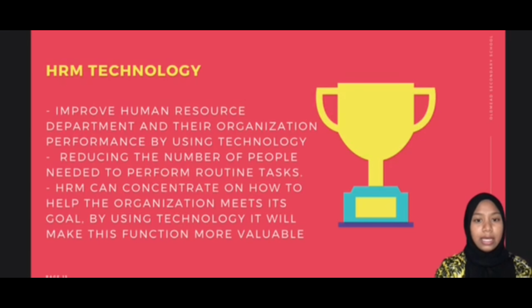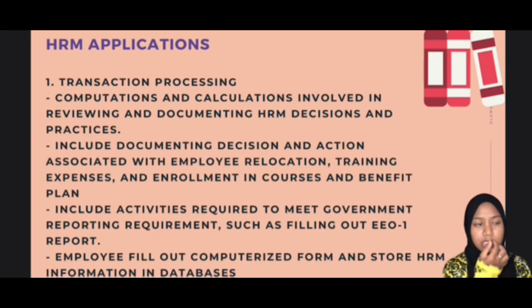Okay, we go to the next slide, which is HRM application. HRM application is divided into three: first is transaction processing, second is decision support system, and the last is expert system. So, we go to the first one, which is transaction processing.